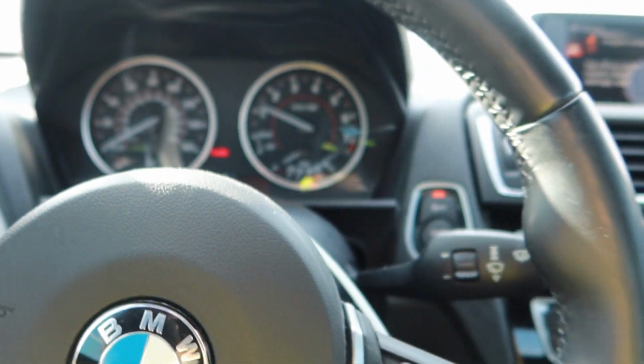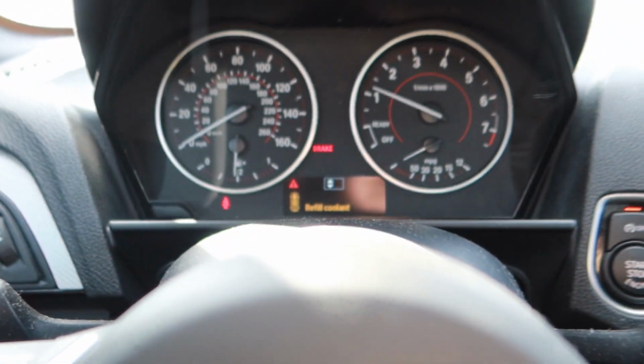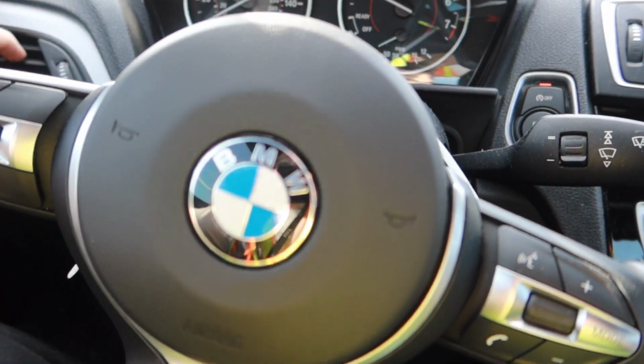This car stinks. It says refill coolant, if you guys can see that. Looks like our air does work. Now, let's rev it out. Let's see how it sounds. We don't want to go too crazy, like I said, because this car says engine coolant level is low, and the engine is still good on this. Oh, it's not going to let us go too high because of the coolant. But this car does sound absolutely insane.